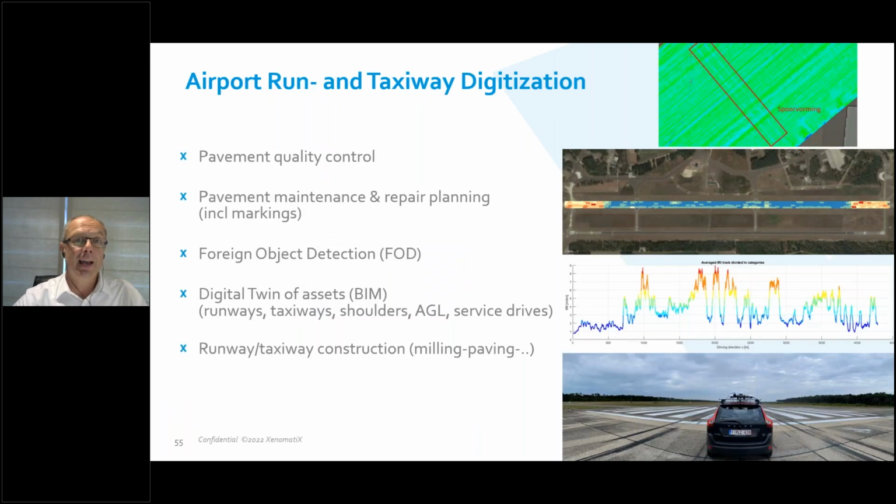What about airports, taxiways, and runways? Clearly, airport runways require as much or more monitoring and control than even racetracks to keep the 300 passengers on board safe during takeoff and landing. The last project we did, we had to drive 15 times back and forth with a single lane device to have the full width of the runway captured. It only took us 2 hours, but with a double lane, we would have managed the job in 1 hour.